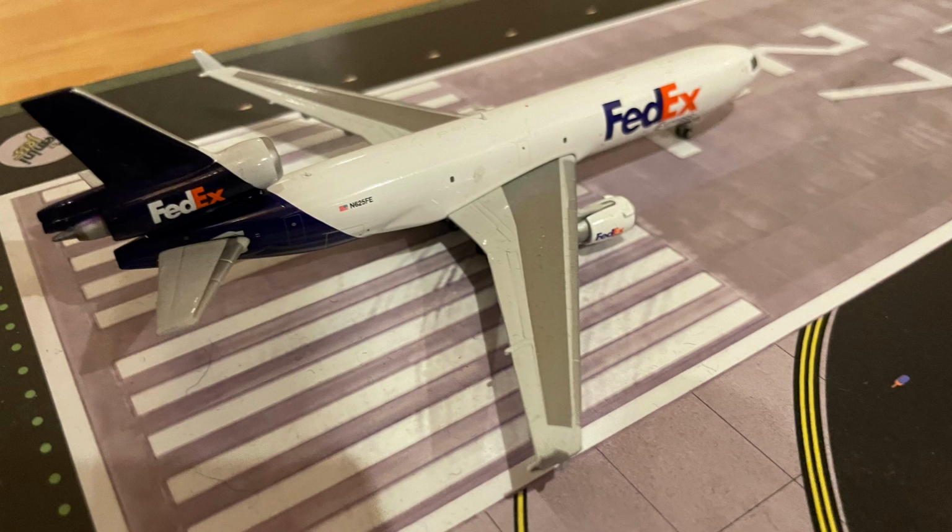Starting out, we have this FedEx MD-11, which will be headed out to Memphis today. Now, FedEx has been bringing in their MD-11s and DC-10s into Calgary in place of the 767 recently, so definitely nice to see. Definitely nice to see those DC-10s, which are pretty close to retirement, supposed to be retired in May of 2023, so yeah. Now let's move on to the next aircraft.